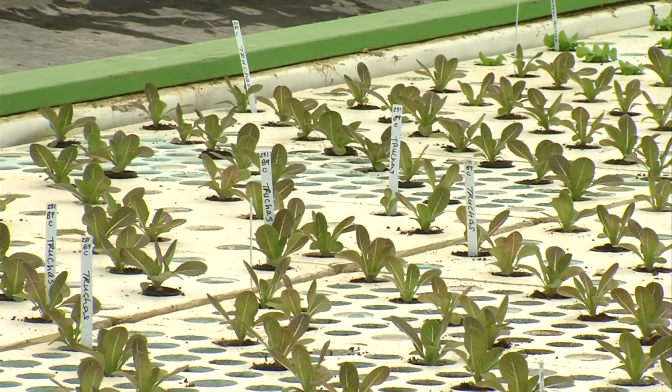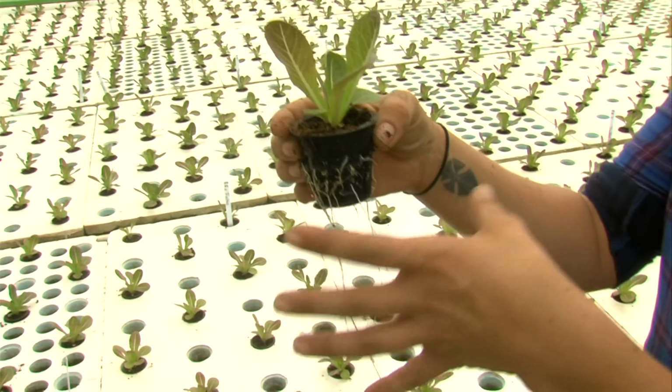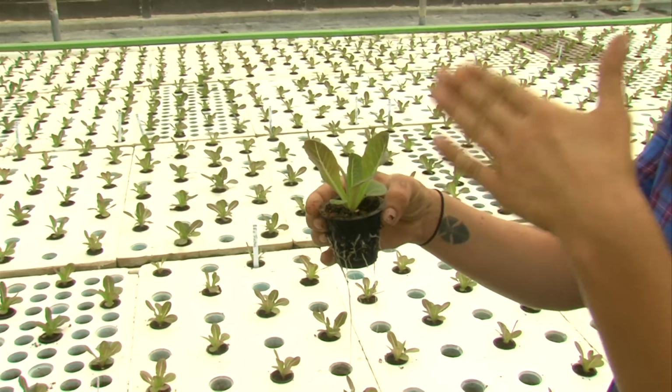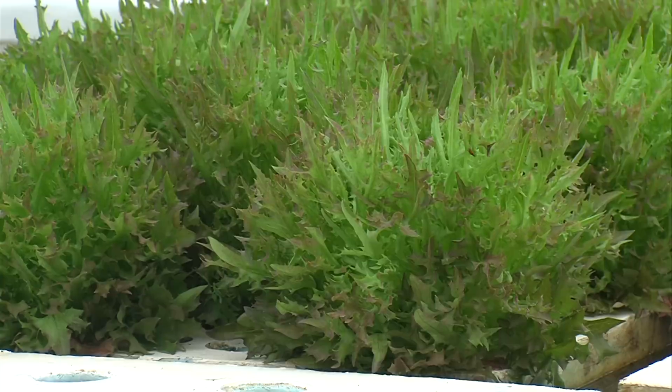And we would transplant it into a net pot. A net pot's 2 inches, standard, open sides. You just take it directly from the tray, pull it up, and put it in the net pot, and then it starts establishing its roots. So far, pretty standard stuff for a hydroponic farm. But there's a major difference here.